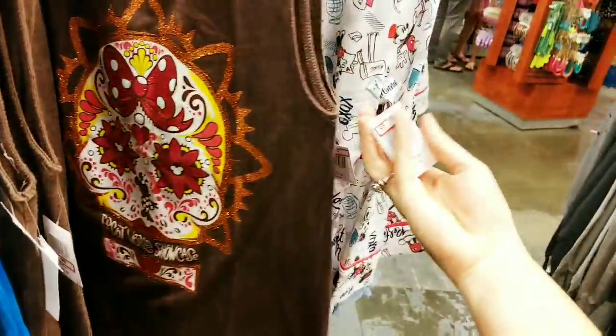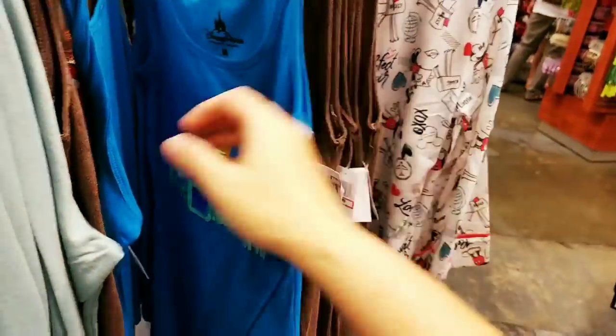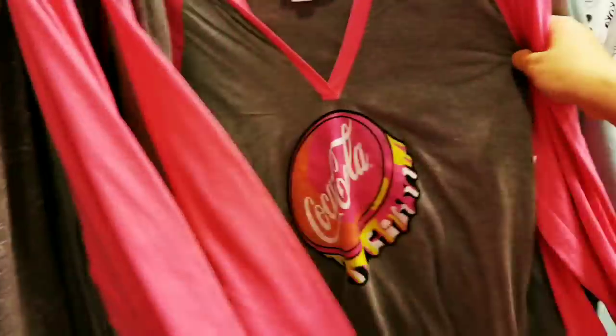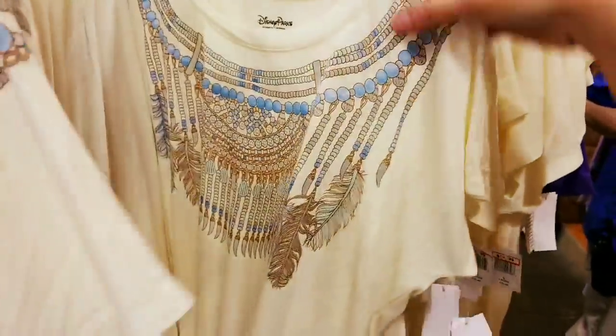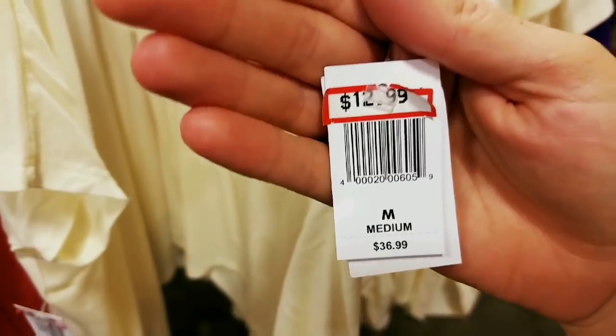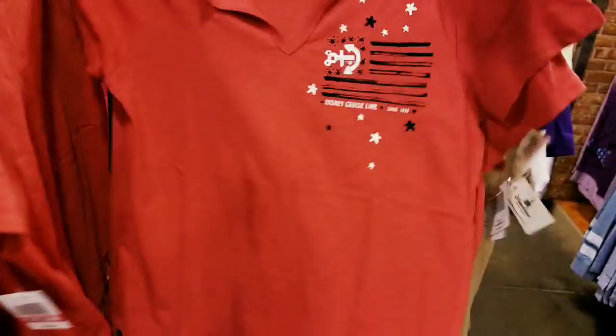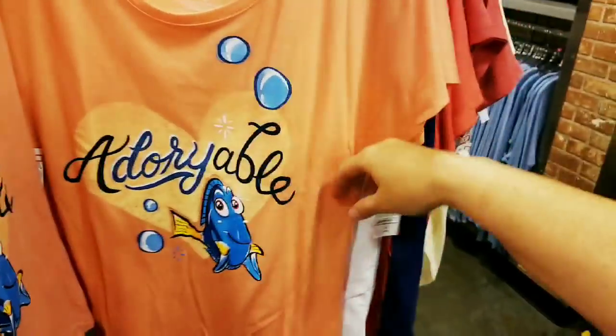This has been out for a little while, $8.99. They're getting low on these. Let's see. I think all of this is the same. Yeah. I haven't seen this shirt. This is Pandora. $12.99. Was $36.99. So that's another one that I haven't personally seen inside the warehouse. I don't feel like I've seen this one either.